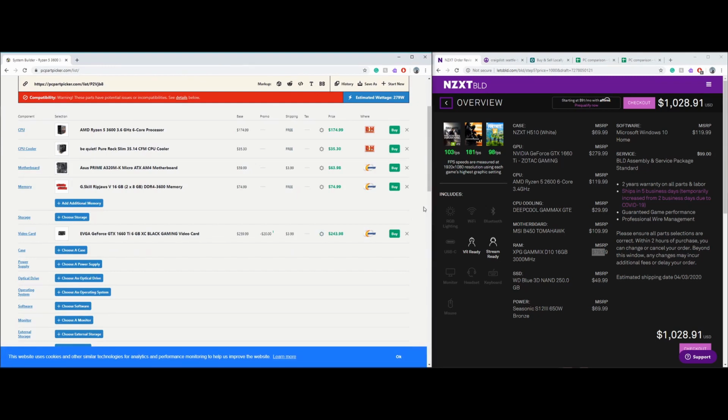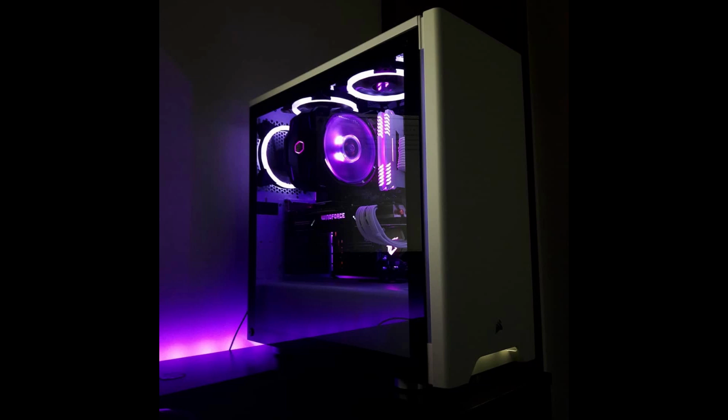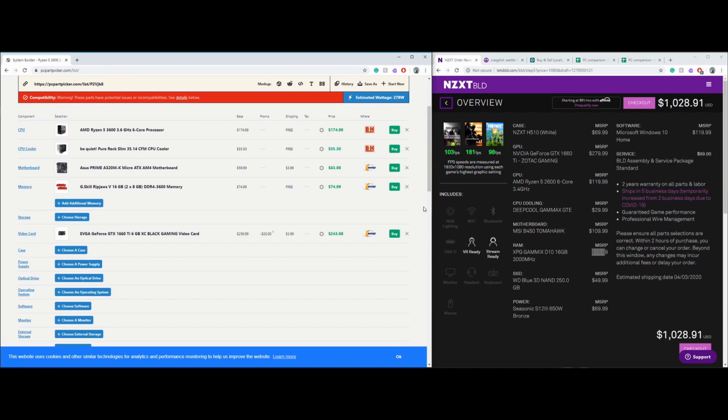I'll post a picture of my PC right here. That's mine. Nice.